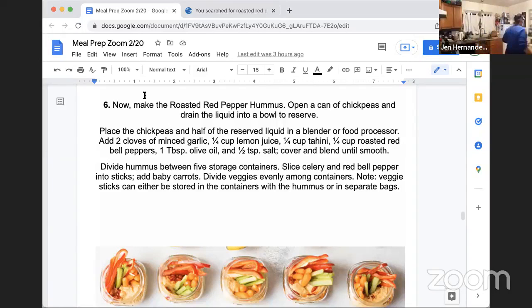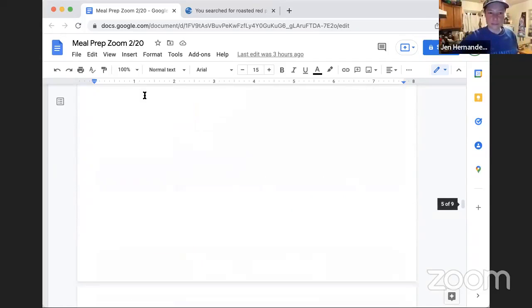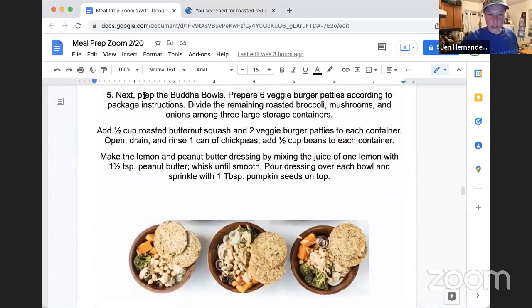Oh, I forgot in my Buddha bowls. I just realized each Buddha bowl gets a tablespoon of pumpkin seeds on top.